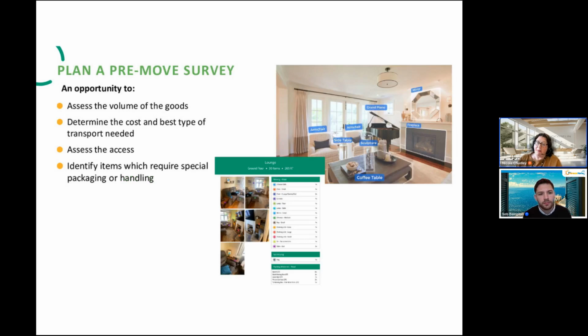Once you've done that, step one in the process is always going to be doing a pre-move survey. These can be done virtually using your smartphone or as an in-home survey, for example. It's the opportunity for us to assess the volume of your goods, but also review the access, whether your home has parking restrictions on the street outside, whether you have a small lift we need to contend with, a narrow staircase, but also point out if there are any special items that need to be moved.